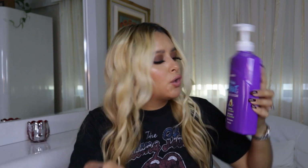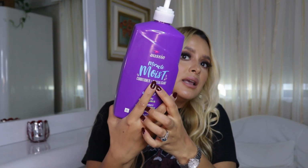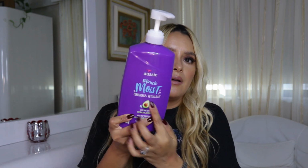Now make sure you get the Miracle Moist one, as you guys can see, because they have several different versions, and I have tried them, and they don't perform the same way. I made that mistake. So I stick only with the Miracle Moist one. They also have the 3-minute Miracle deep conditioning one. I use that one. I love it.